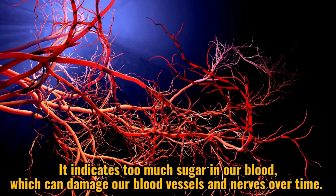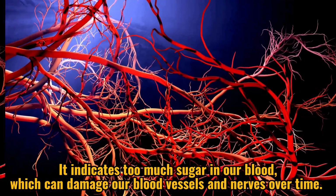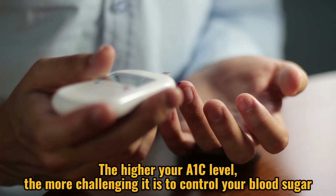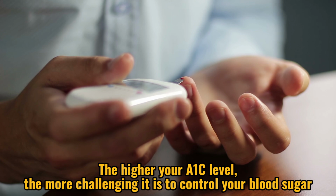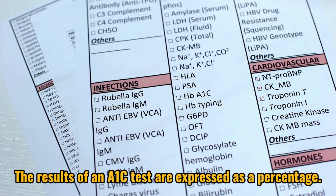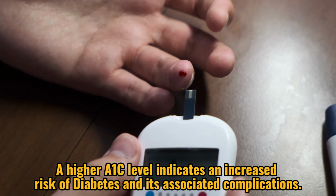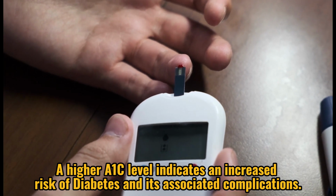It indicates too much sugar in our blood, which can damage our blood vessels and nerves over time. This can lead to complications such as heart disease, kidney disease, and nerve damage. So, the higher your A1c level, the more challenging it is to control your blood sugar, and the greater your risk of complications from diabetes. The results of an A1c test are expressed as a percentage. A higher A1c level indicates an increased risk of diabetes and its associated complications.